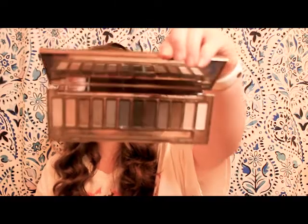This is another palette I died to have. You know, back in the day, smoky eye looks were the thing. And then I got it and I realized I'm not really a smoky eye kind of gal. But this is the Naked Smoky palette. Again, really great palette. Just really dark colors that are not necessarily for me.